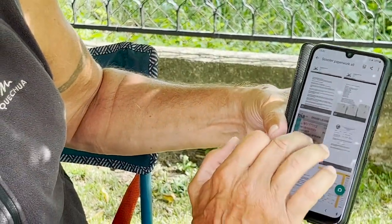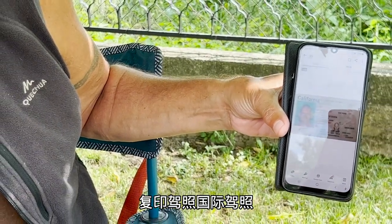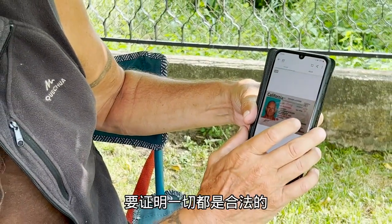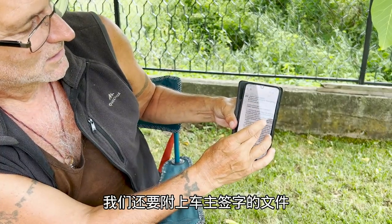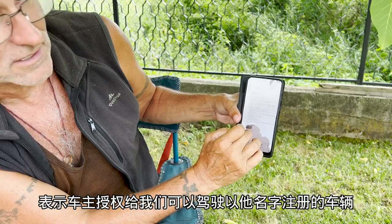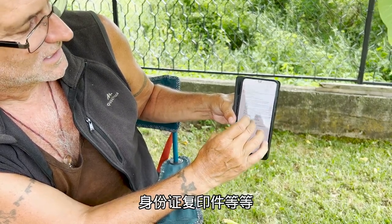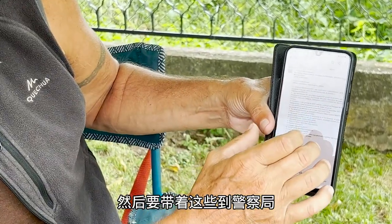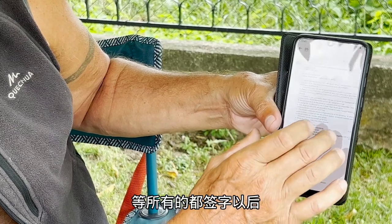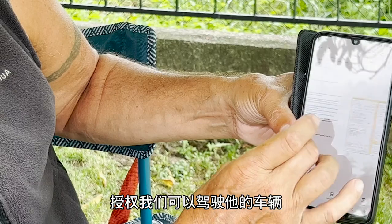Then, of course, we have to have copies of our driver's licenses and international driver's licenses to show the government that everything is legal. We have to get permission slips, which were done by the local resident, and we have to have a picture of their ID and all their stuff. Then they have to take this and notarize it at the police station after everything is signed and done, to give us permission to take the vehicle around the country.